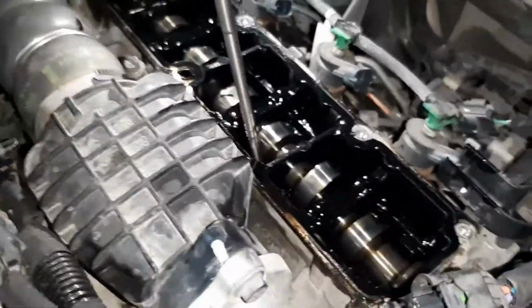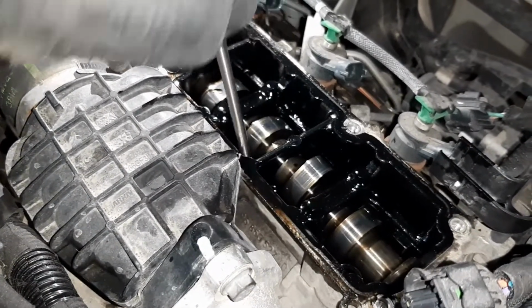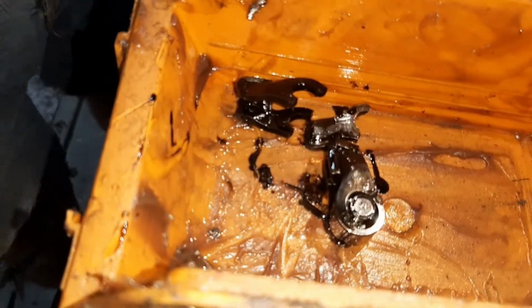It's a lot of fun. I don't think that's coming out without the cam being removed. Oh, it is. It is. More in the pot. Excellent. It's like a duck, isn't it?